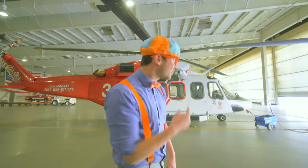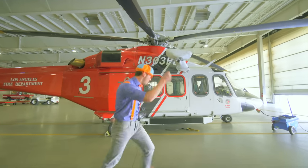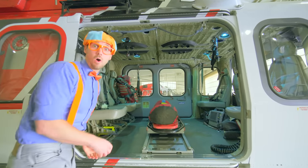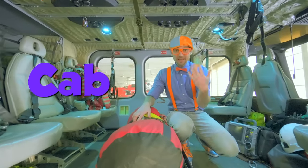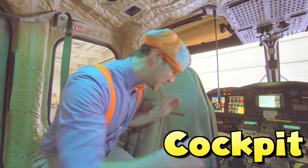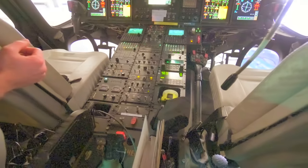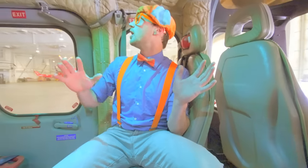Woo! Okay, now let's check out the inside of the fire department helicopter. Come on! We have to open up the door. Whoa, do you see in here? This is the cab of the helicopter. Come in here. Whoa, there's so many cool things in here. First, let me show you the cockpit. Whoa, look up there. There's so many cool instruments, gadgets, radios. Whoa! Okay, for now, I'll show you the cab.